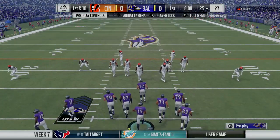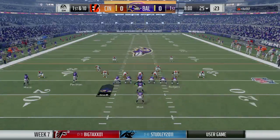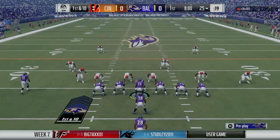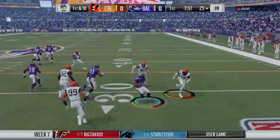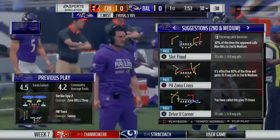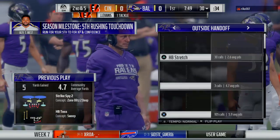Looks like the defense in press coverage here. Now a carry here for Terrence West, and he'll go down right at the 30-yard line. 5 yards on the carry. Good pickup on first down.